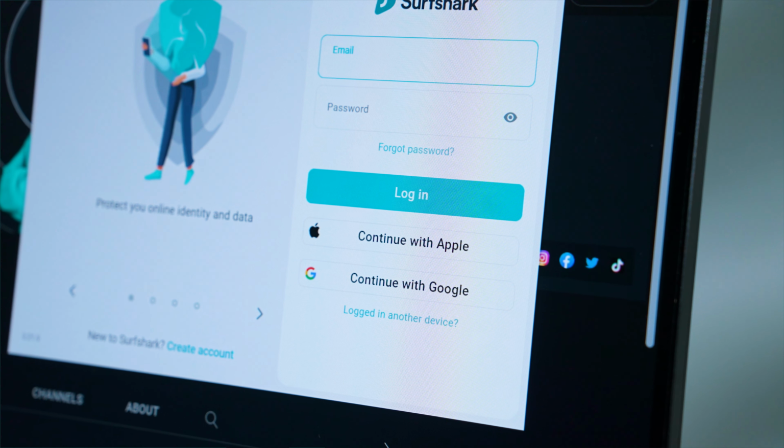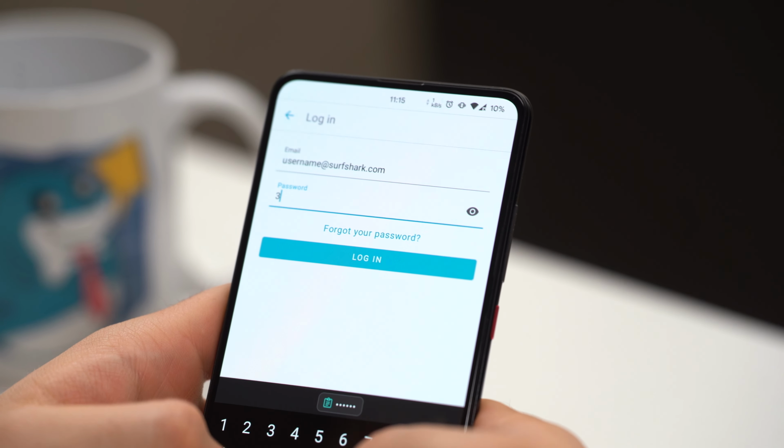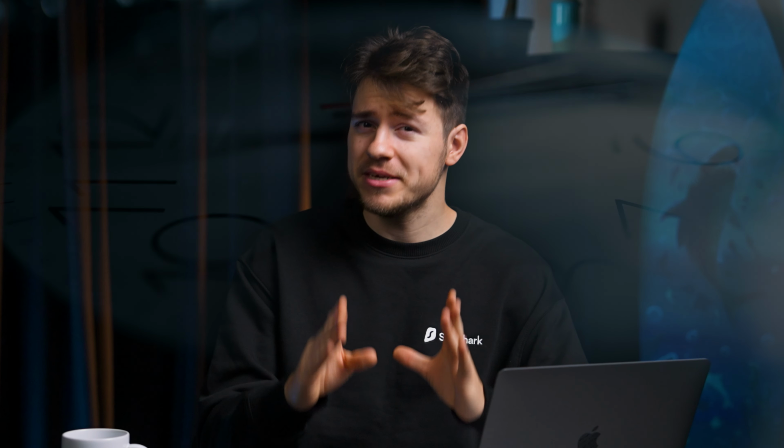If you use Surfshark, you probably know that one of its main selling points is the fact that you can connect an unlimited number of devices, which is why making the login process as smooth as possible is a big priority for Surfshark. You may think that typing in passwords and usernames is nothing, but if you consider how many times you log into your accounts, that time can really add up.